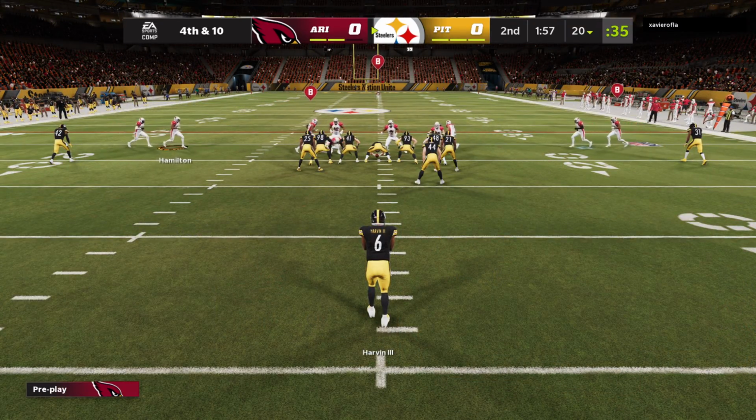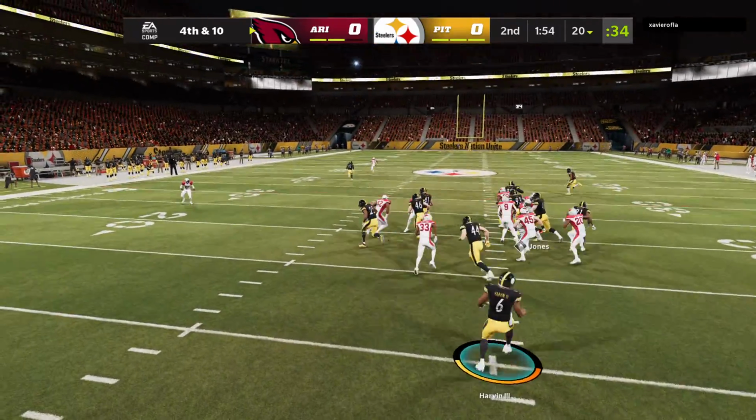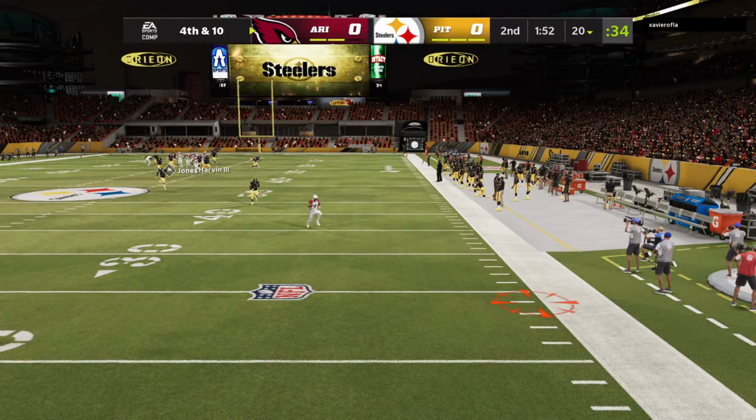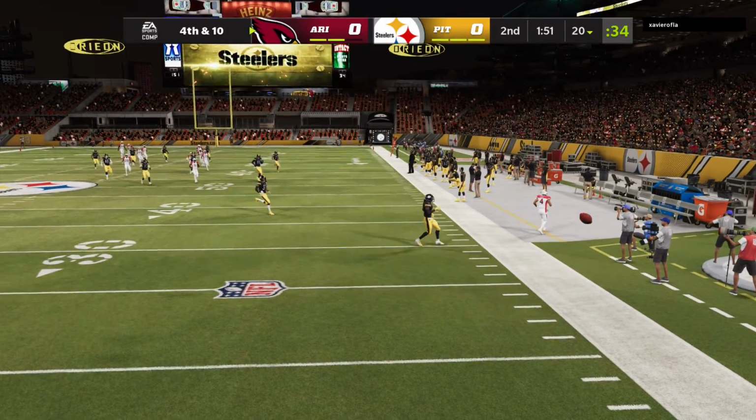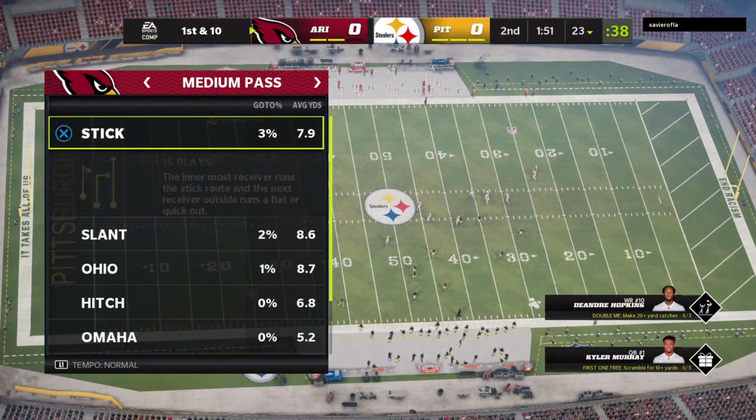On fourth down, here's Presley Harvin on to punt. And they won't get a chance to bring this one back. It goes out of bounds, back near their own 20.